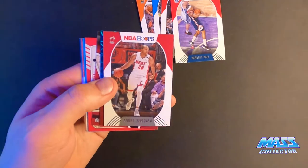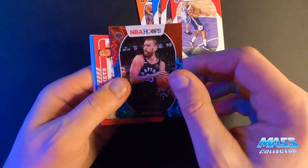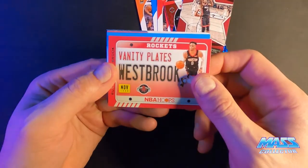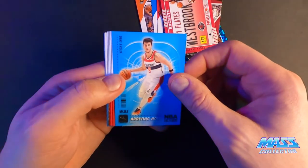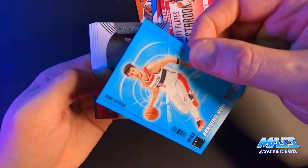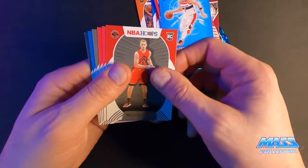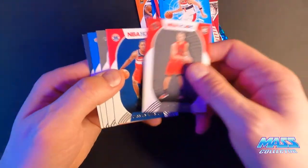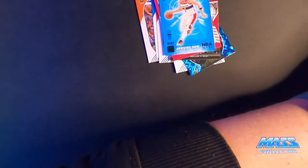Bradley Beal. And Marc Gasol. Teal Blast. Lights, Camera, Action. Jimmy Butler. Vanity Plate. Westbrook. Deni Avdija. Sorry for mispronouncing names. Tura, like that kid. Cassius, Tre Jones, Quickley, and Anthony Edwards. So that was a good pack.